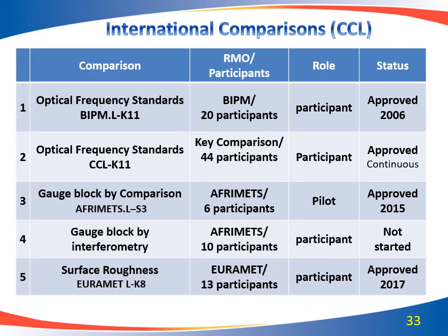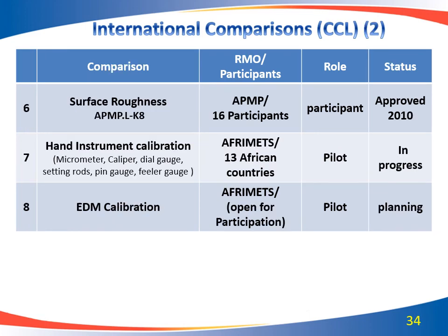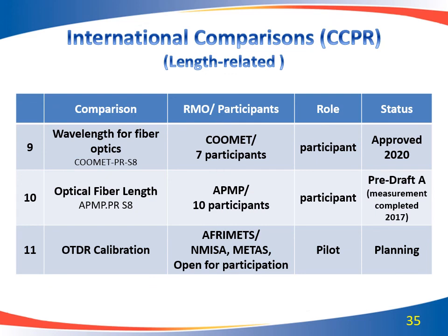We have participated in several international comparisons as a participant, like the comparison of optical frequency measurement and surface roughness measurement. But we have also participated as a pilot for comparisons like the gauge block calibration by mechanical comparison. We are also piloting an international comparison for hand instrument calibration, but also planning to pilot an international comparison for EDM calibration. We have also participated in length-related comparisons at the CCPR and fiber optics, like the wavelength for fiber optics and the optical fiber length. We are also planning to pilot an OTDR calibration comparison.